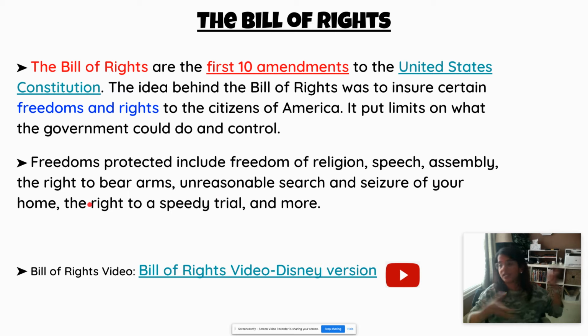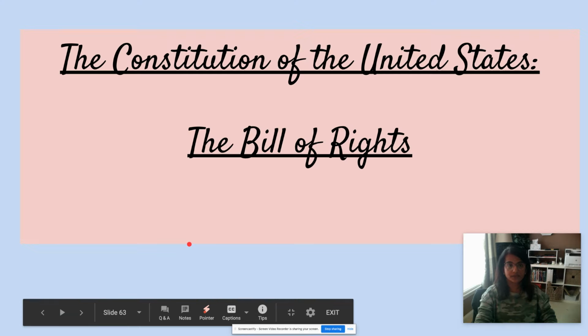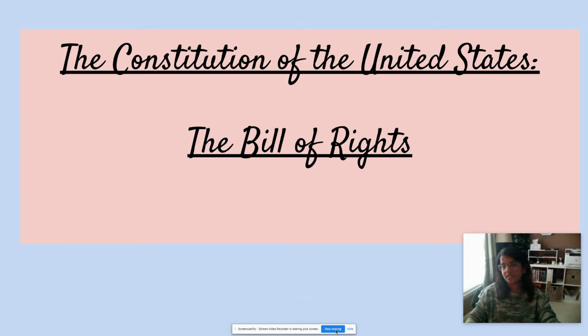Like, no one can just come in and search your house unless they have a warrant, which is a paper that they have to have. The right to a speedy trial means you can't have your trial in a court last for 4 years, or have it not happen for years and years. So these are some important freedoms that the Constitution and the Bill of Rights gives us. If you have a second, watch the Bill of Rights video, Disney version, and check it out. All right, we're going to stop right there. But that gives you a quick overview of the Constitution. So see if you can tell me, what are the two main functions of the Constitution?